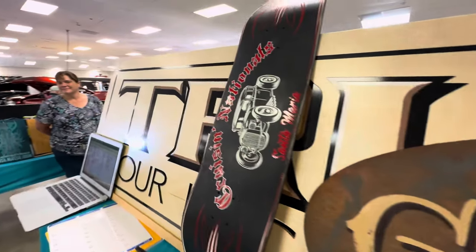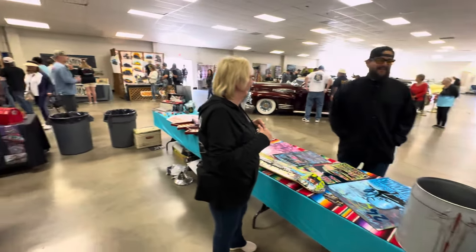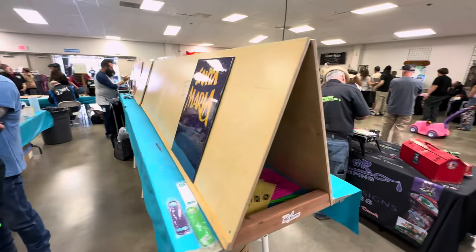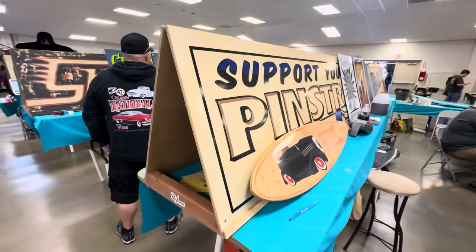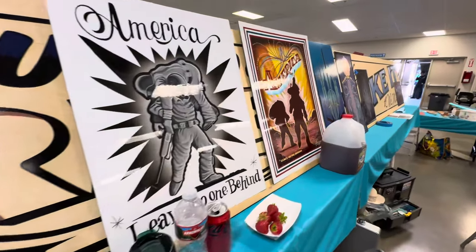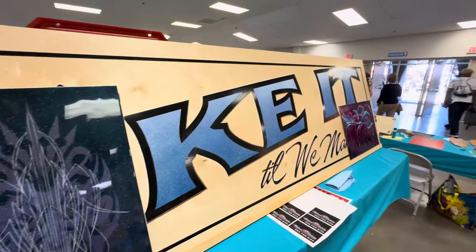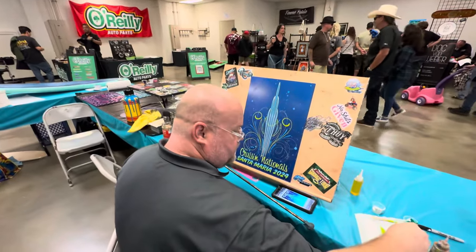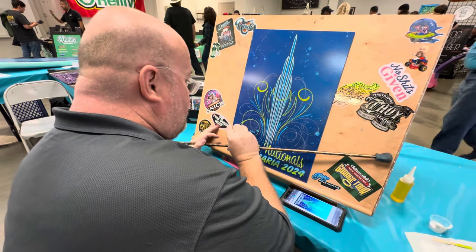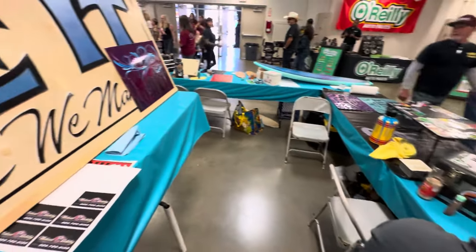I just want to officially say thank you to all the pinstripers and everybody that supports them, and supports Penny and everything. How you doing? So let's see if we can sneak back here. We got a couple better shots of these without disturbing any of the artists. Wow, that is beautiful. Sneaking up on it. You're a lot better than me. Wow. Pure art. Pure art.